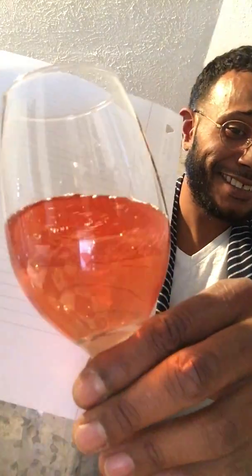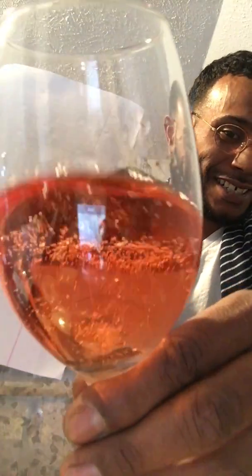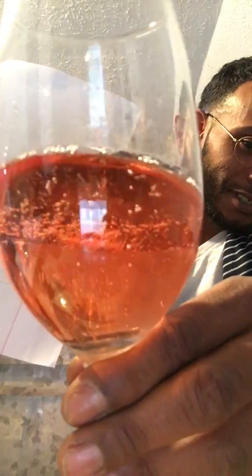You hear my neighbors and all that, they getting it in. El día de mi suerte, te lo juro por mi gente. Nice bubbles right there. Beautiful color.